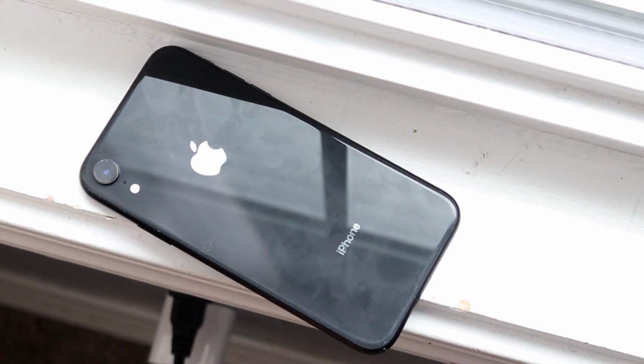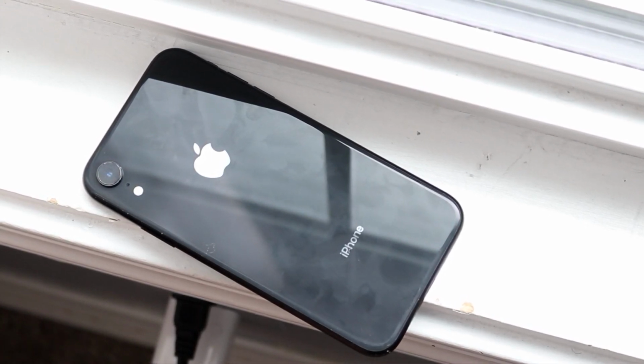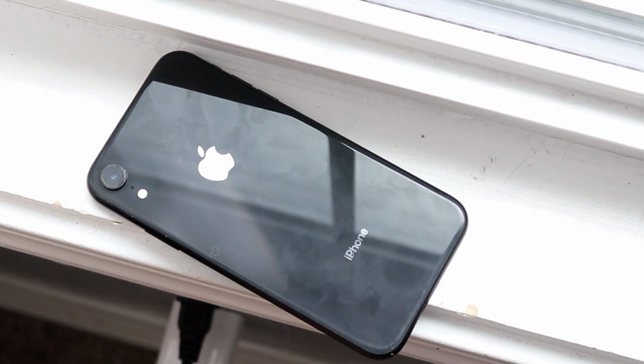Now to sum up this video and answer the question, is the iPhone XR still worth it in 2021? Well, let me start off by telling you some of the pros and some of the cons. There's not really a lot of cons if I'm being honest. The panel of this phone is still pretty okay. It's not a hugely huge advantage, but it's definitely not a bad thing. I think the panel is overall a net positive.